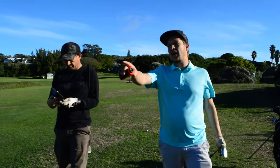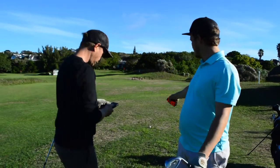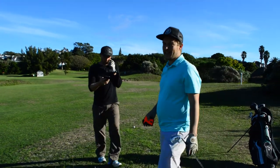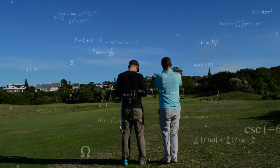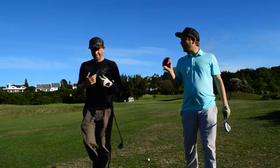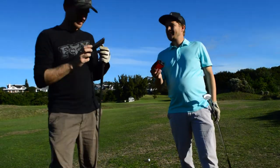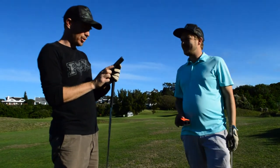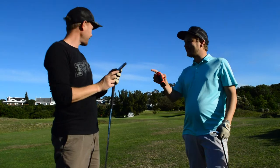I just laid my second shot up here on the right hand side. Let's see how the two compare. Rangefinder says 70 meters when I shoot the pin. The app says 72 meters.